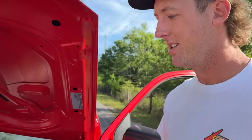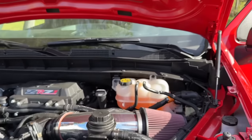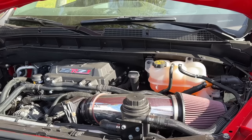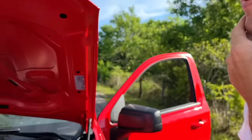Let me show you what it's doing right now. Yeah, rev it up a couple times. I don't know if a Ford guy can handle all that power. Careful, careful. Imagine when it's trying to move 4,000 pounds. Okay. Poor thing.